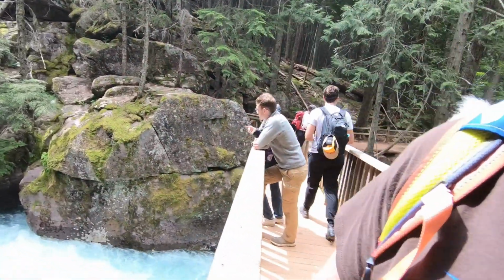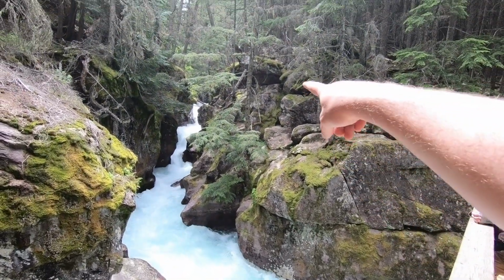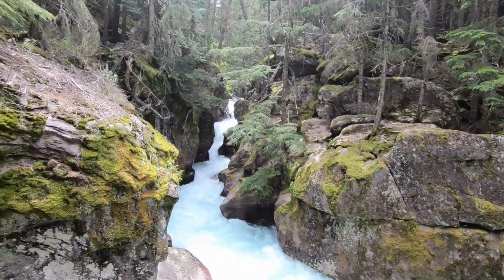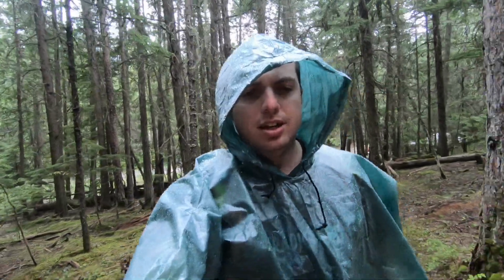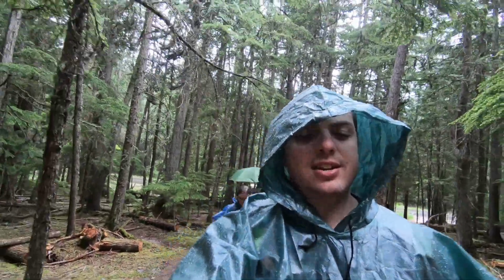Avalanche Creek, a very nice little part of the Trail of the Cedars. The Avalanche Lake Trail follows this creek almost the whole way, and it's just stunningly beautiful. I wish we were doing it again today. It decided to rain on us a little bit. Such things do happen in the Rocky Mountains.